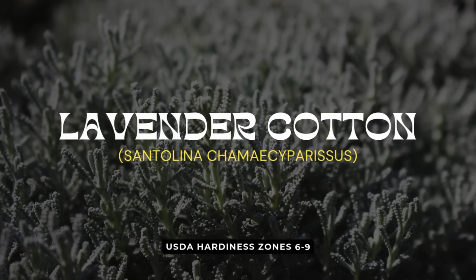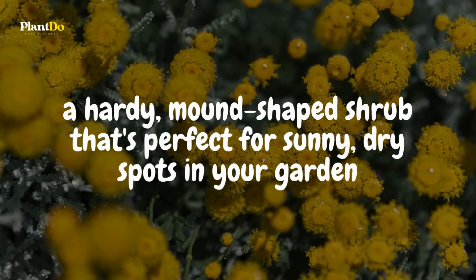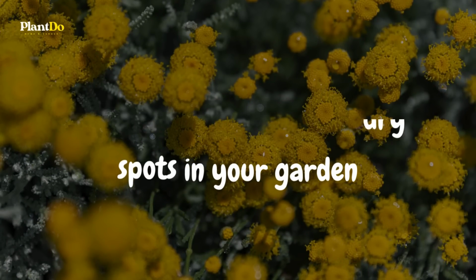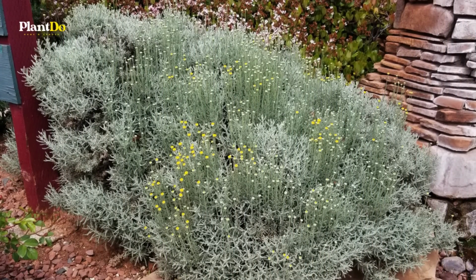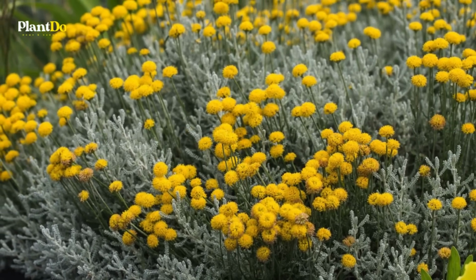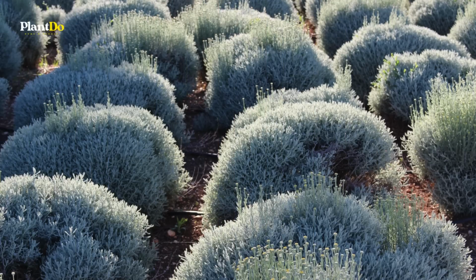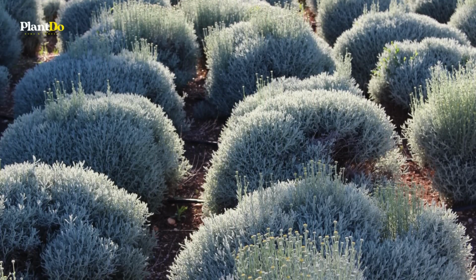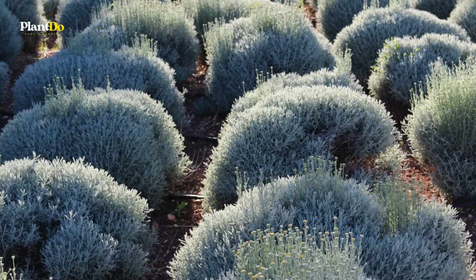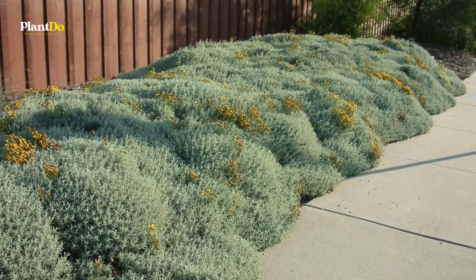Coming in at number 17, we have lavender cotton, a hardy, mound-shaped shrub that's perfect for sunny, dry spots in your garden. This drought-resistant beauty adds texture and visual interest with its soft silvery gray foliage and cheerful, button-like yellow blooms appearing throughout summer. Lavender cotton thrives in rock gardens, borders, or xeriscaping designs, making it an ideal pick if you're looking to conserve water without sacrificing style.